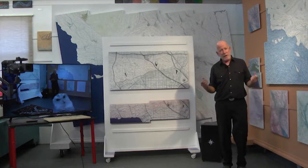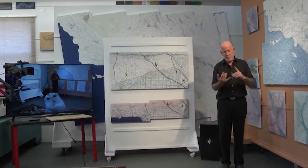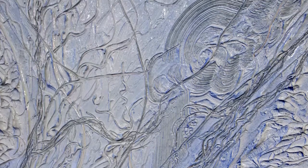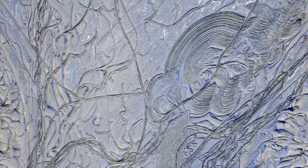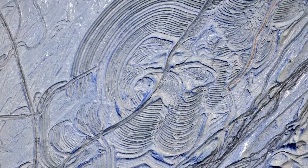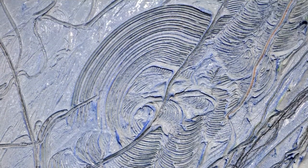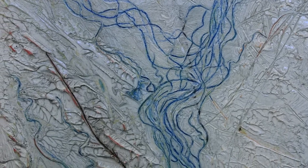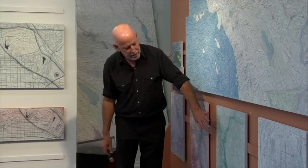I lift, I stroke, I scrape, very energetic, very expressionistic. I like to tell people if they ask how I paint, I say I combine photorealism with abstract expressionism. And that's almost a direct contradiction. Usually one is diametrically opposed to the other. But for me, they come together. Yes, it's accurate. Yes, it's expressionistic. It still looks like a map.